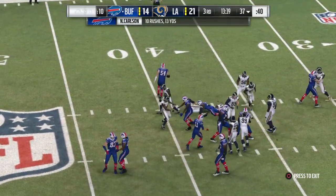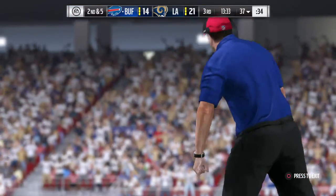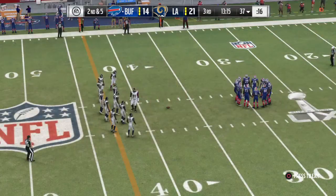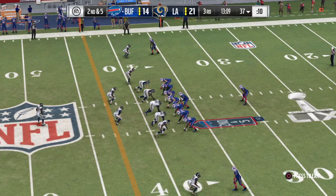Found a little room there as he's up to about the 37. 5 yards on the carry. Good pickup on first down. It's been a struggle this entire game trying to move the ball on the ground. But every now and then you find a little chink in the armor. And that type of run right there lets them know that they can't stop every single run for almost no game.